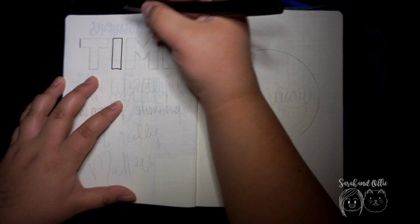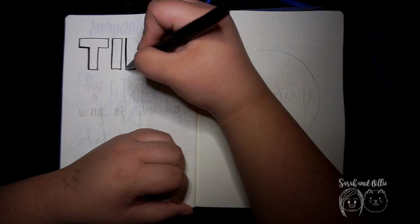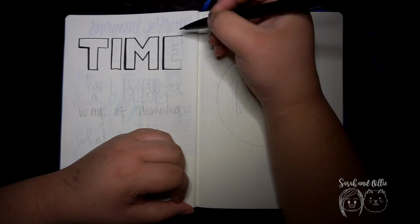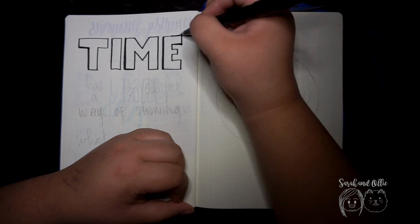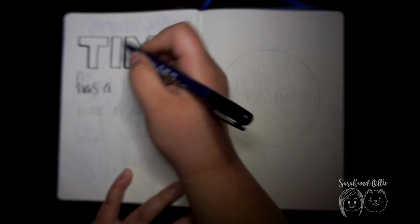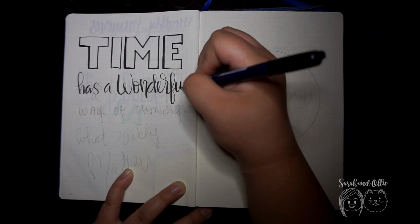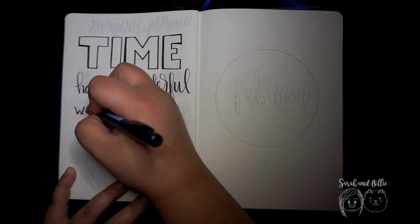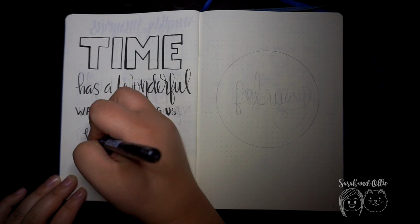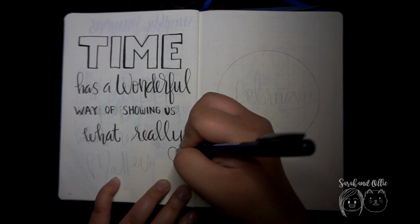Now I'm going back over everything that I've done, and I am inking. What I've been using to ink for this spread is, I believe, my Papermate pen, and I wanted to make the time really bold and stand out. So I made it in all caps, and I was heavier on the left than on the right. I am so sorry because everything is going in and out of focus, and Kuma is growling in the background, but I figured it would add some character to this video.